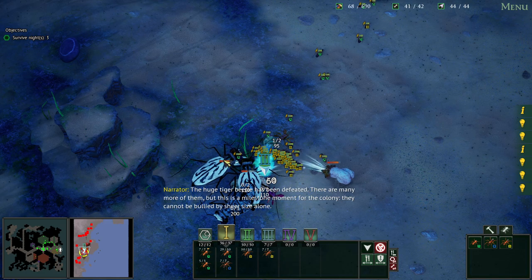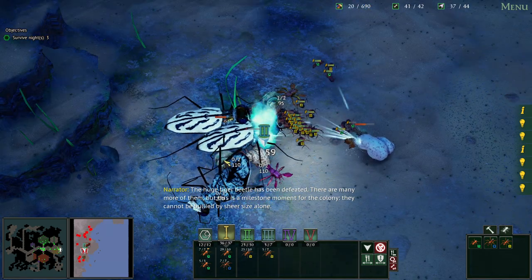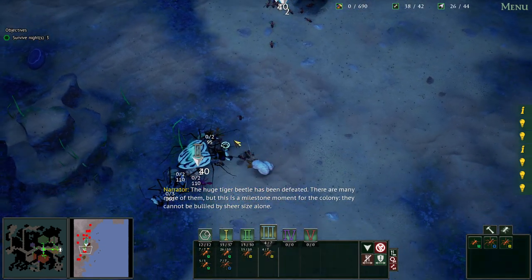The huge tiger beetle has been defeated. There are many more of them, but this is a milestone moment for the colony. They cannot be bullied by sheer size alone.